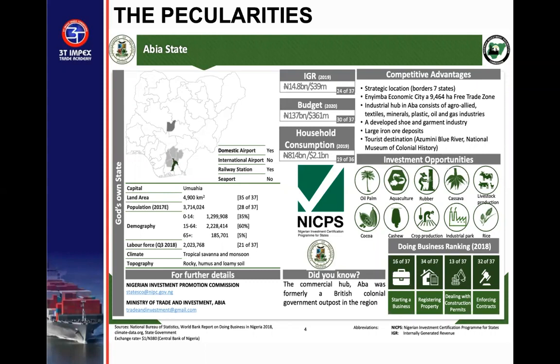What is the competitive advantage of this state? It's bordered by seven states. Access to market. Seven states. Large deposit of iron ore. A developed shoe and garment factory. I know the state is trying to export those things and they've made some effort.